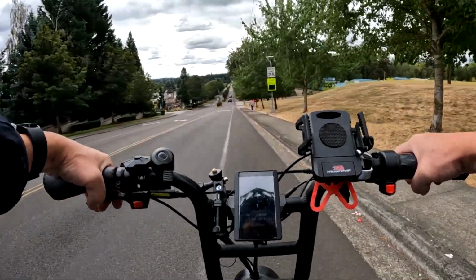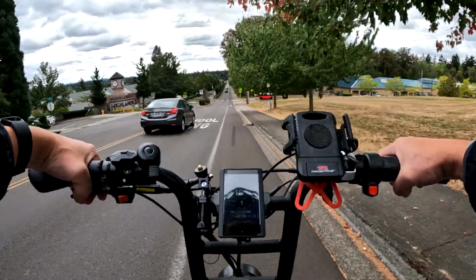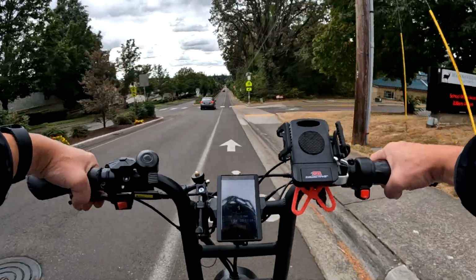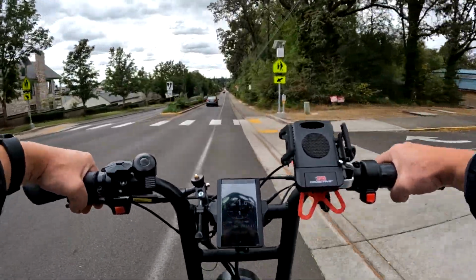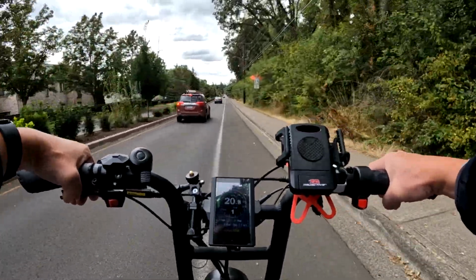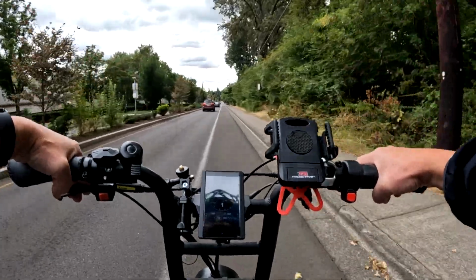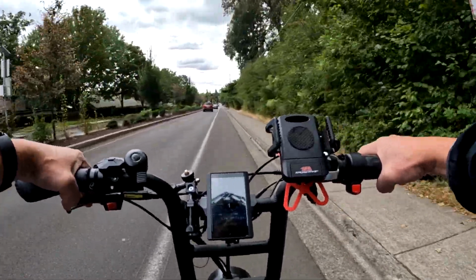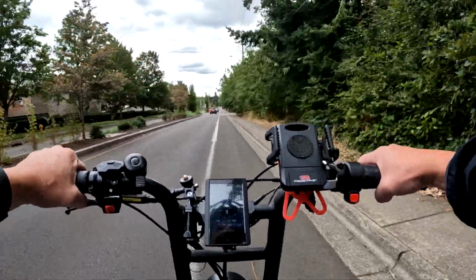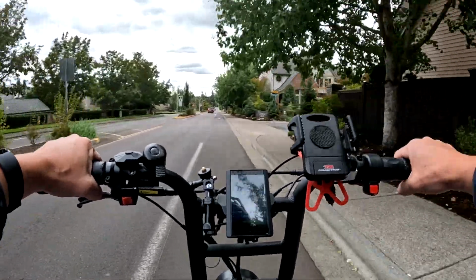So if you don't want to spend that much, then you're going to get something a little bit less. You're probably going to get a 500 watt motor and maybe a 10 or 12 amp hour battery. Kind of like what the Electric XP 2.0 has, I believe it's a 500 watt motor and a 9.6 amp hour battery, I believe, for $1,000.